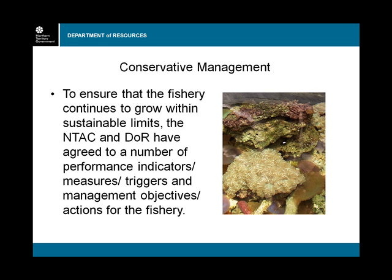agreed to a number of performance indicators, performance measures, triggers, management objectives and management actions for the fishery. This means that if any of the triggers are reached within the fishery, the management arrangements will be changed to ensure that the fishery remains sustainable for the long term.